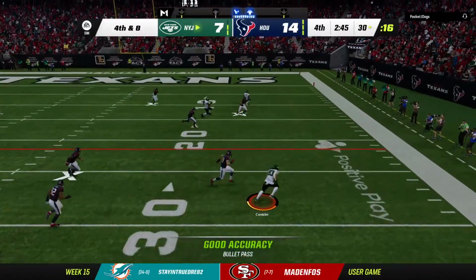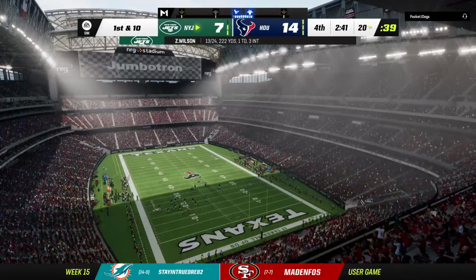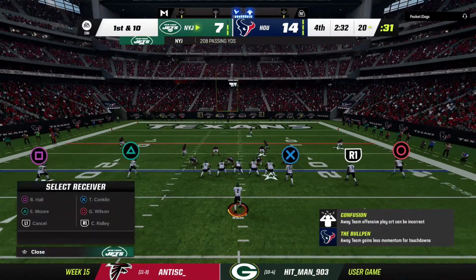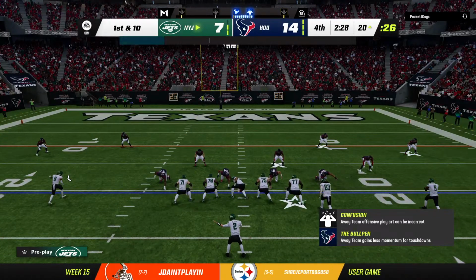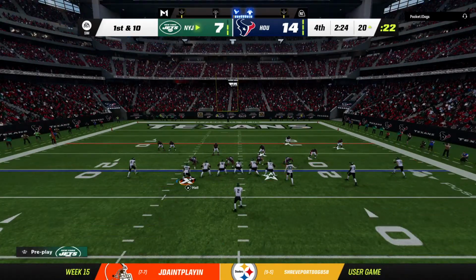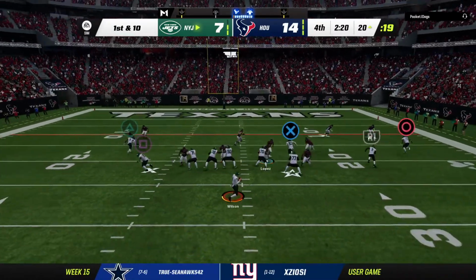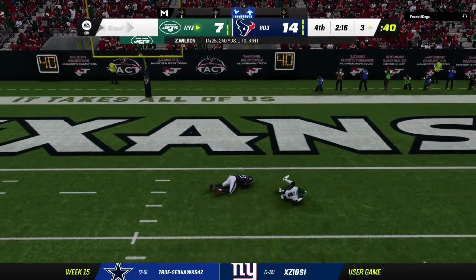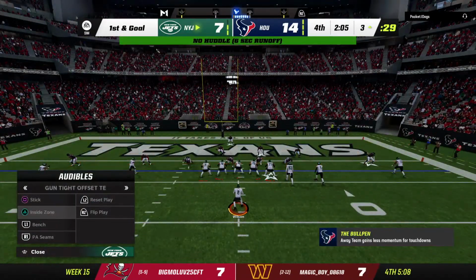Wilson on 4th down. Open man here is Conklin. And he'll be marked down right at the 20-yard line. A new lease on life after the 4th down conversion. Here's 1st and 10. From the red zone now, they'll look to throw. This is caught. And the Jets are going to have a 1st and goal coming up as the tackle is made at the 3-yard line.